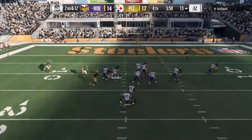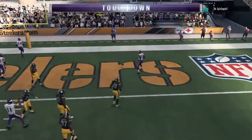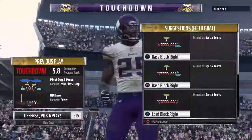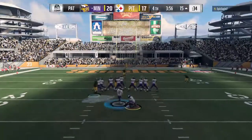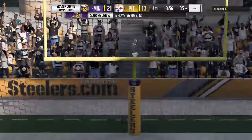And now it's second and goal. Again, it's Murray. And he'll get into the end zone. Touchdown, Minnesota. Latavius Murray, a 13-yard touchdown run. And the Vikings have taken the lead here in the fourth quarter. It's up and good to make it 21-17.